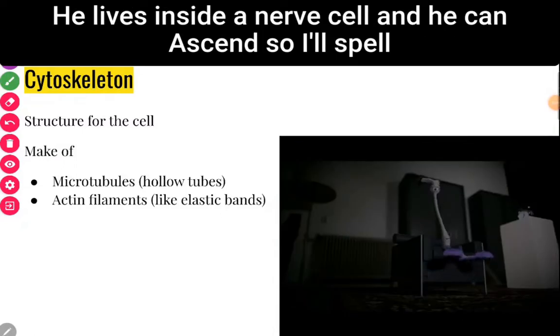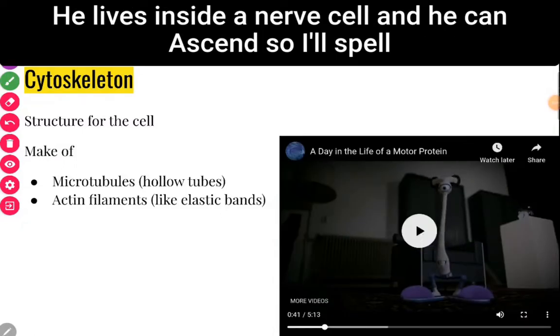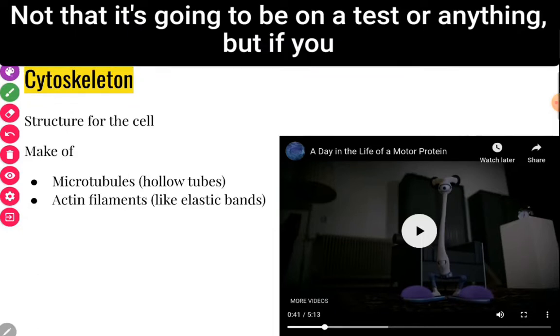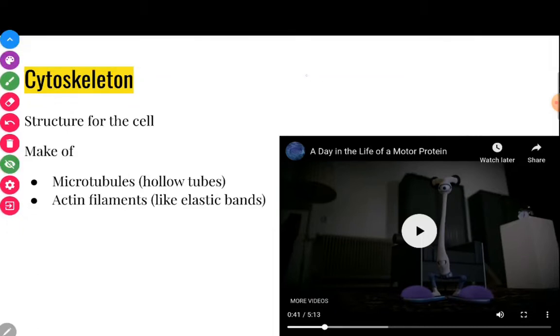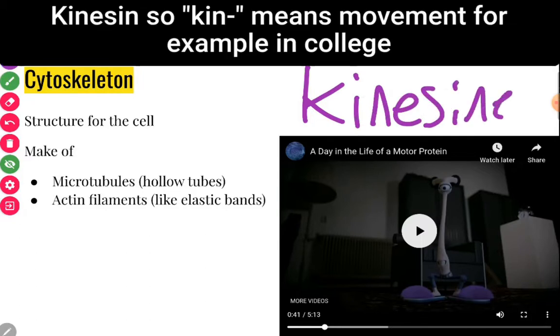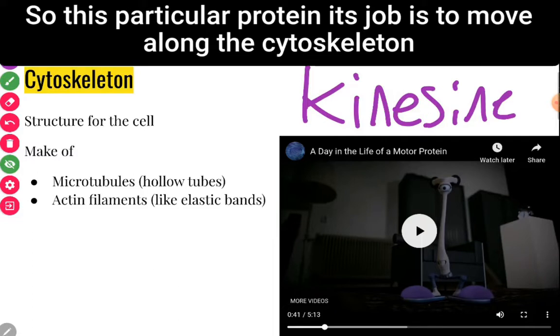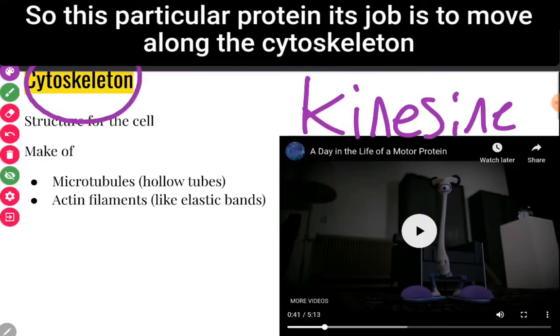He lives inside a nerve cell, and kinesin, so I'll spell that for you. Not that it's going to be on a test or anything, but if you care to know. Kinesin. So kine means movement. For example, in college you can study kinesiology, which is just the study of movement. So this particular protein, its job is to move along the cytoskeleton.